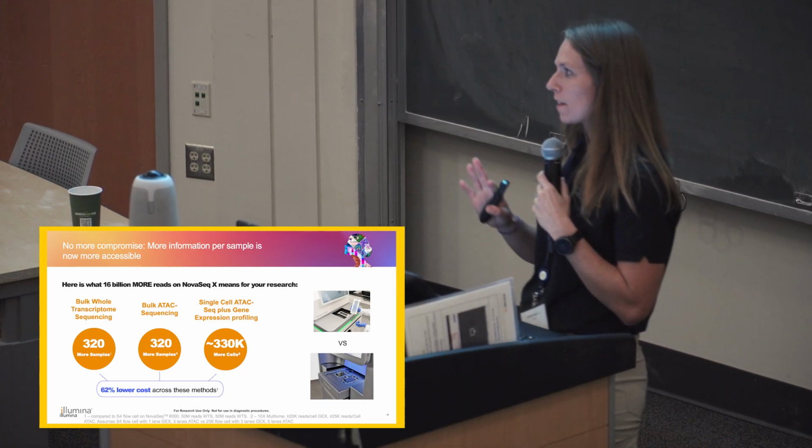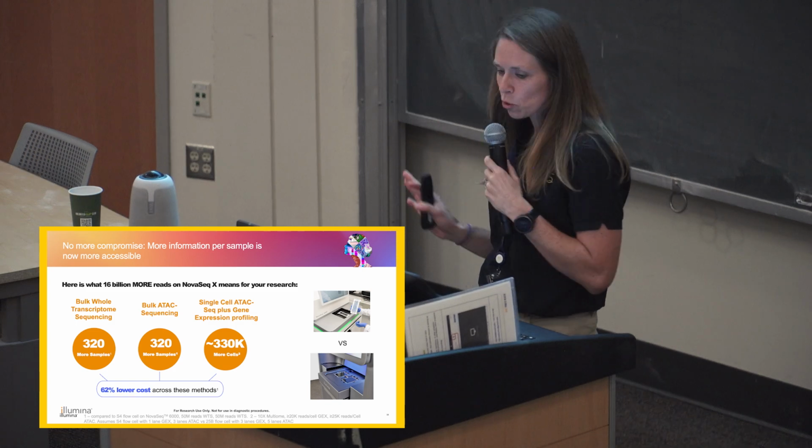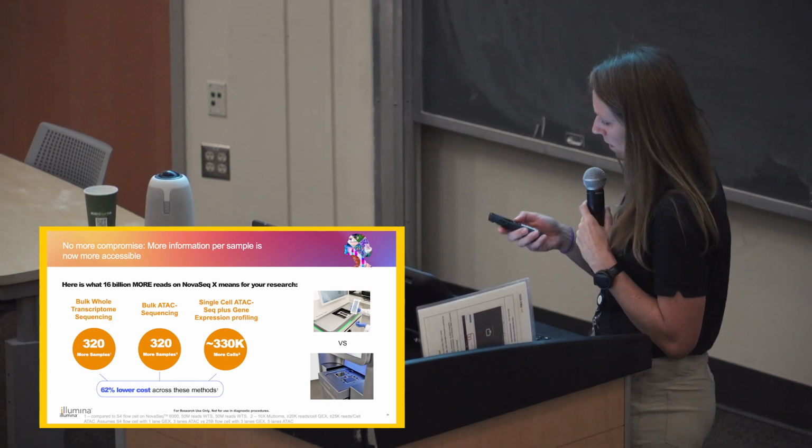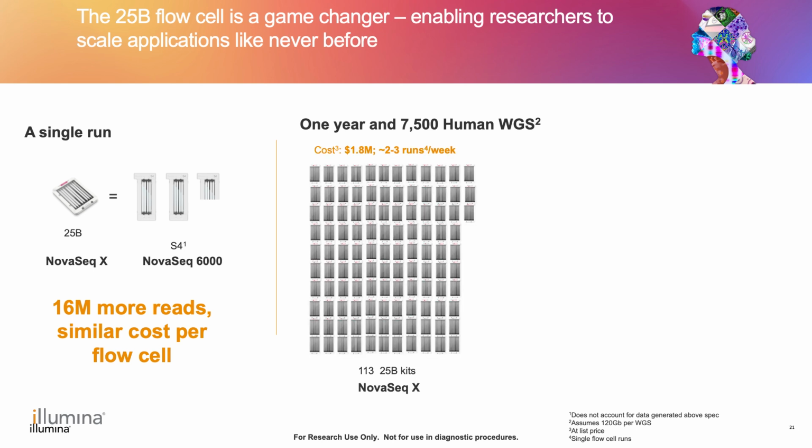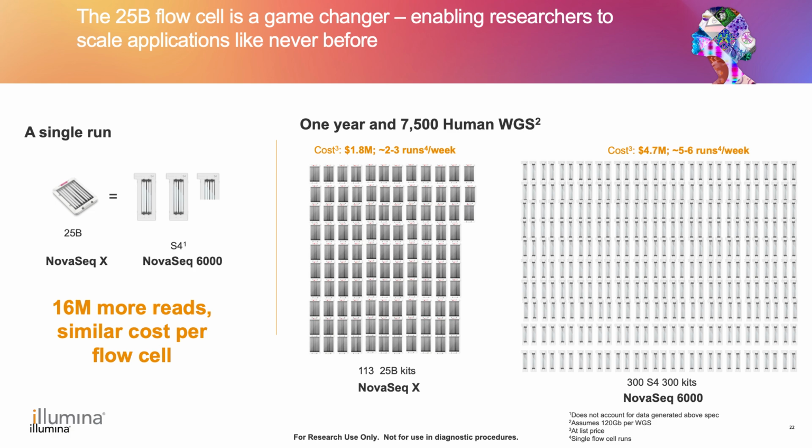But again, let's put this in a more conceptual manner. So 16 billion more reads. Let's say you want to do a project with 7,500 human whole genomes. Right now, that's about 113 25B, or 25 billion, flow cells on the NovaSeq X. That is roughly just a sequencing cost of $1.8 million. Previously, on the other instrument, that would have cost $4.7 million with 300 S4 flow cells.